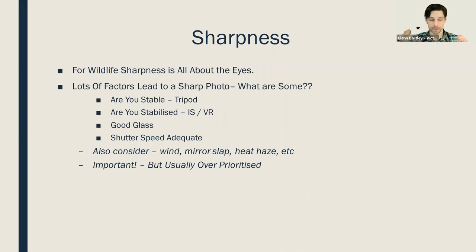Sometimes, especially with a big telephoto lens, they have those huge lens hoods. And if the wind, like it's blowing outside my house right now, is blowing into your lens hood, it is very difficult to take a sharp photo. If you're at a really slow shutter speed, even the mirror flipping up in your camera can be enough to vibrate the camera enough to create movement and a non-sharp photo.